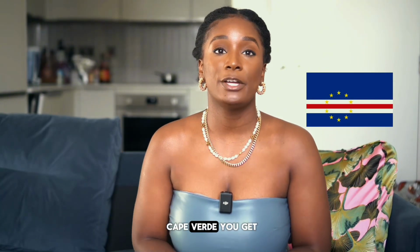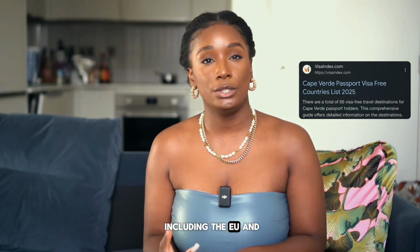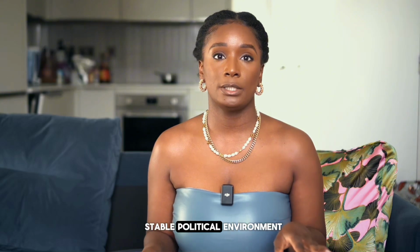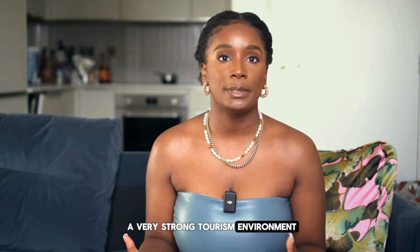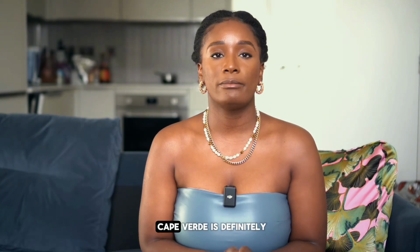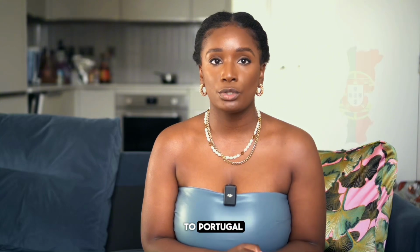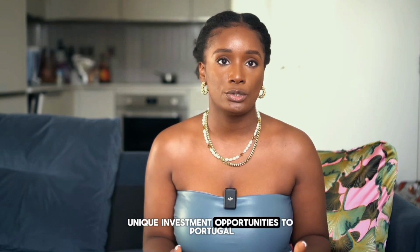Number 5 on my list is Cape Verde. With Cape Verde, you get access to 100 countries, including the EU and the Schengen zone. As a country, they have a very stable political environment, a very strong tourism environment. But again, adding it together with Morocco, Cape Verde is definitely one to consider. It does have ties to Portugal, so again, it will open up unique investment opportunities in Portugal.